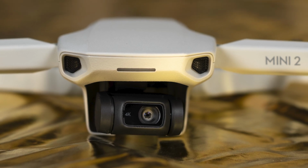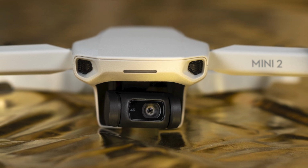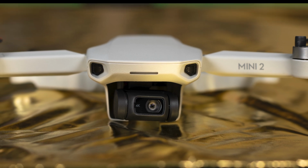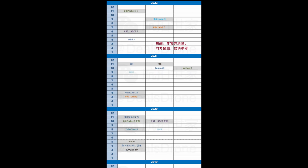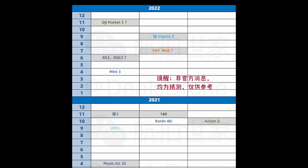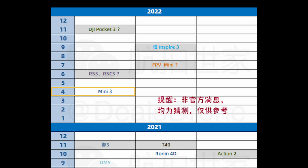These kinds of leaks are a typical pre-launch pattern for DJI models. New DJI models are generally released in November or April, and the Mini 2 was released in November 2020, almost a year and a half ago. At the end of last year, Deals Drone published a calendar of DJI upcoming releases, indicating April 22 as the date for the Mini 3.